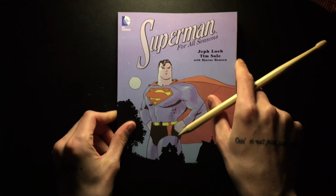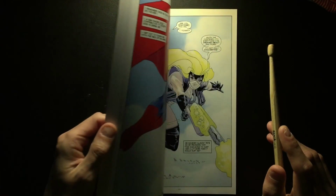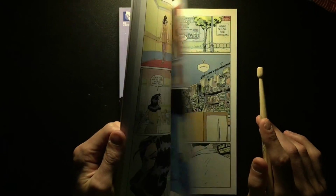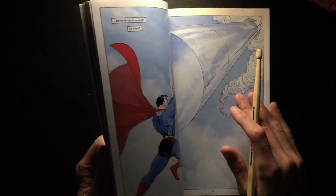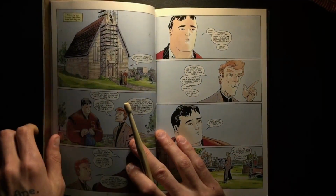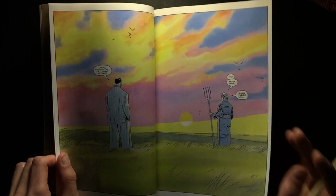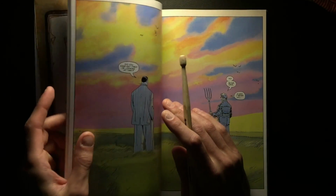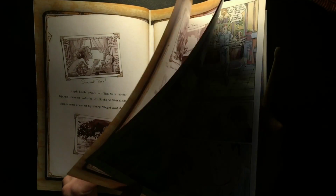Next, another Superman. This one, drawn by Tim Sale again, except this one has been written by Jeph Loeb. This is Superman for All Seasons. This is a different take on Superman as well, kind of another sentimental take. It is split up into 4 different short stories that all come together, kind of. And it is how Superman is seen through the people in his life.